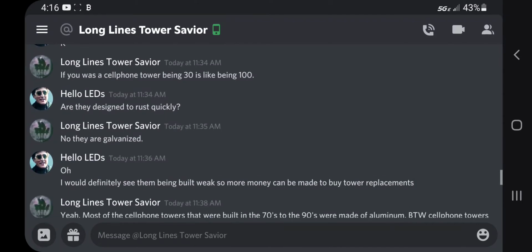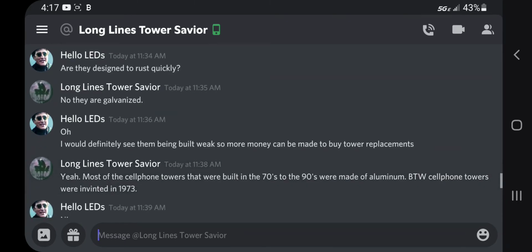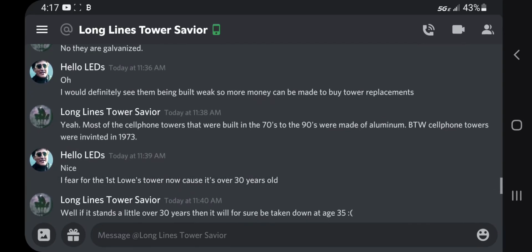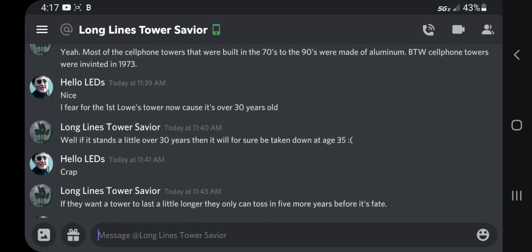So yeah. Most of the cell phone towers that were built in the 70s to the 90s were made of aluminum. By the way, cell phone towers were invented in 1973. Nice. I fear for the first Lowe's tower now because it's over 30 years old. Well, if it stands a little over 30 years, it will for sure be taken down at age 35. Crap. If they want a tower to last a little longer, they can toss in 5 more years before its fate.